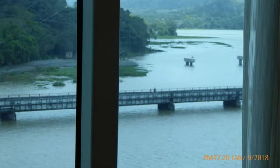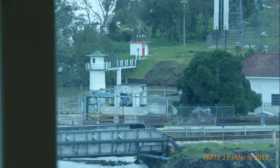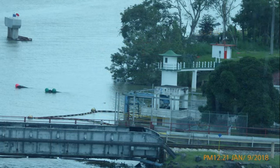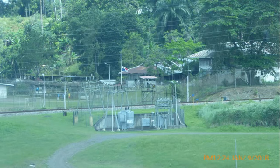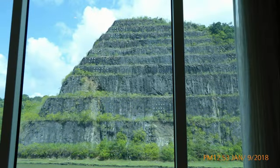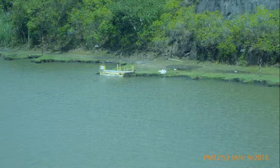This is the Chagres River, and the railroad bridge and automobile bridge across it. The Panama Railroad runs across it. Way upriver from this is a dam which forms Alajuela Lake and Dam. This is a view of the Centennial Bridge, which is at the north limits of the Culebra Cut. This is Gold Hill.